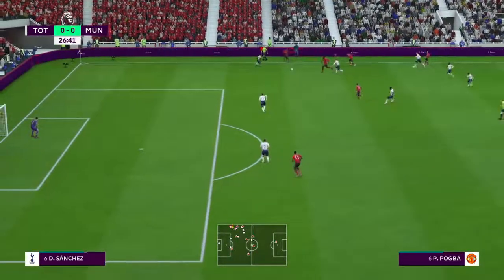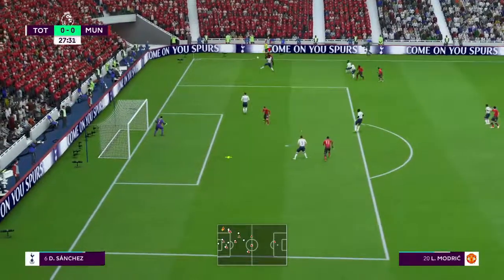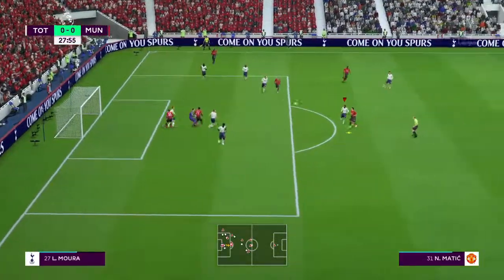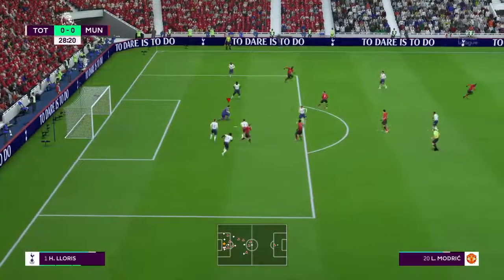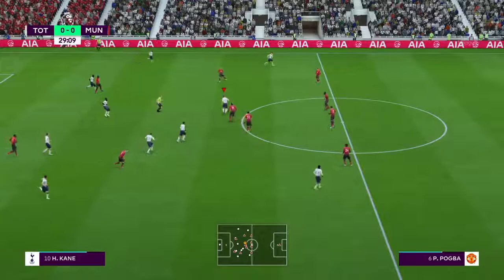It goes out wide again. Now Paul Pogba. Back with Lukaku. Keeper might be needed again. He didn't hang on to the ball. Great work by the goalkeeper. Great hands.